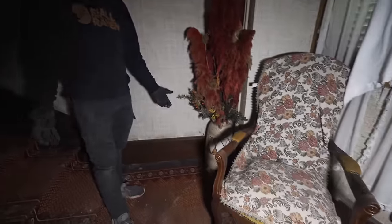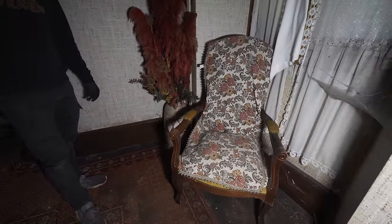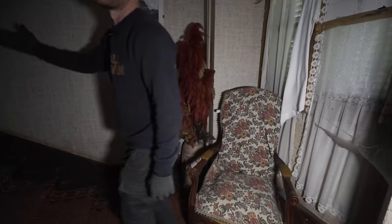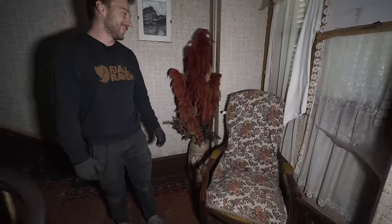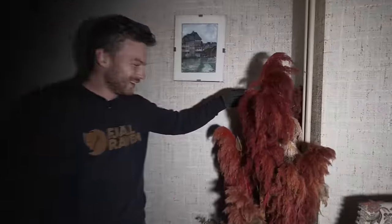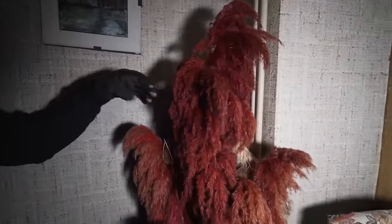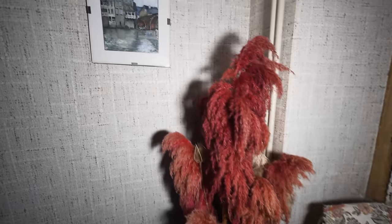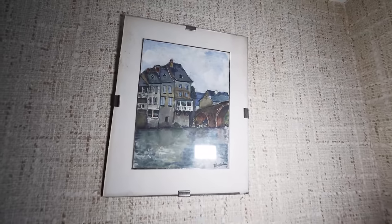Wow. Watch out, there's a chair behind you. It's a very typical French thing to have a chair going up in your hallway, especially in the manors. I think I have to ask why. You come up the stairs, you sit down for a second, you chill, and then you go further up the stairs. Really? I think it's that way. It's so unnecessary. Look at the beautiful red ones here. Wow. These are real. They're just dried out. Oh my gosh.